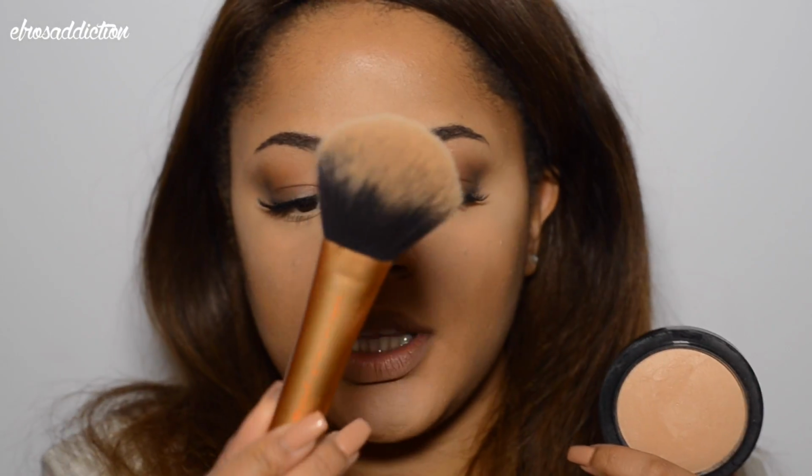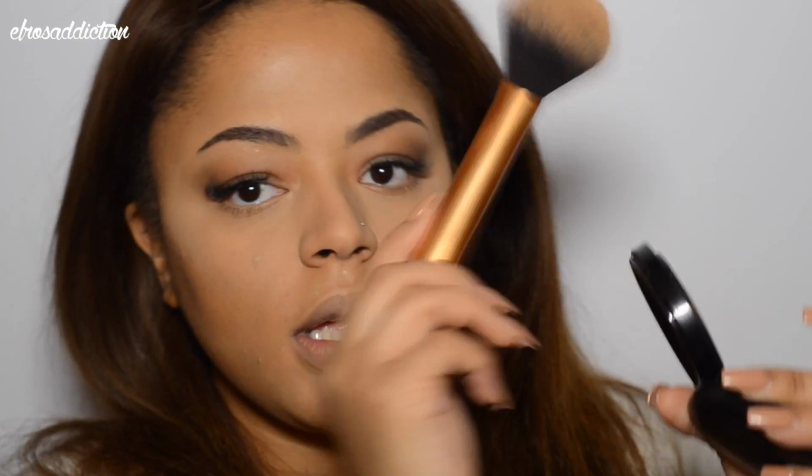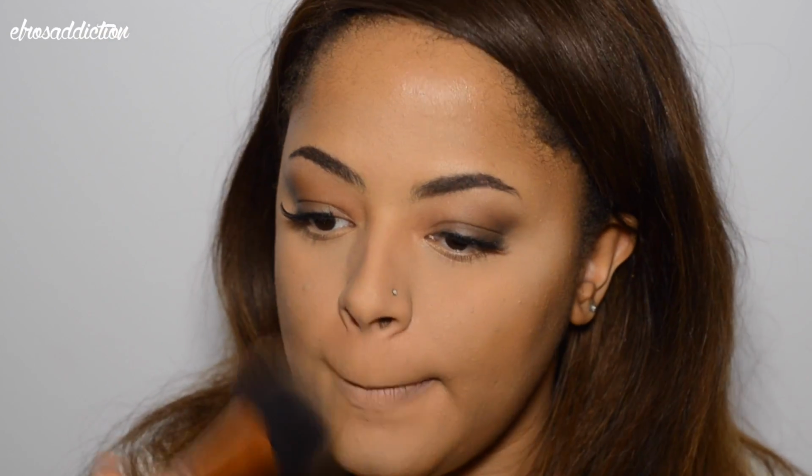So now that this is done, I'm going to powder my face so I can set everything. And for that I'm going to be using the MAC Mineralize Skinfinish in medium dark and a big fluffy brush, and this one is the powder brush by Real Techniques. I really love it because it's one of my fluffiest brushes. And just tap out the excess and swirl it around, just to set everything.